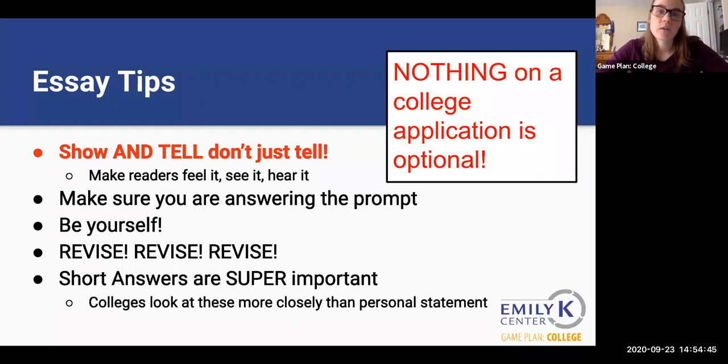There's also an additional information section where you can explain things. So maybe in 10th grade, a family member died and that really affected your grades. You can talk about that there. So those are two cases where that is optional, but optional short answers are not optional.